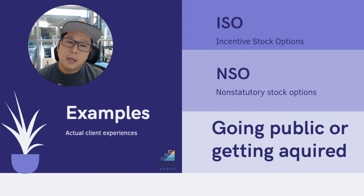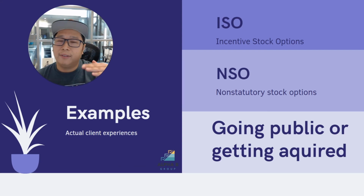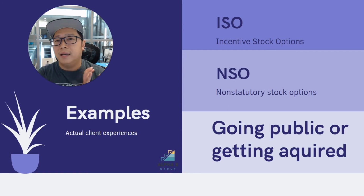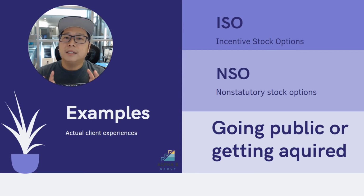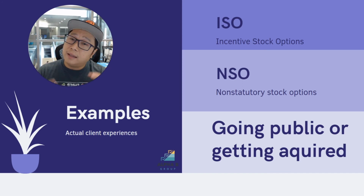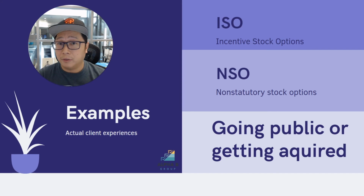With NSOs, because they don't have very good tax treatment, we're very careful with what we do. We try to figure out what the delta is and what we could exercise before hitting the next bracket, and then see what the client is comfortable with paying out of pocket when it comes to the taxes, because with NSOs, it's an immediate tax event. So making sure the client understands that, hey, if you exercise 1,000 shares, this is how much taxes you're going to pay. Are you ready for that?